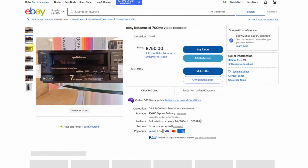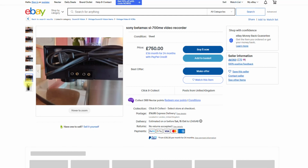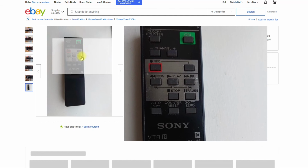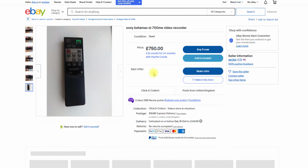It has the original remote, which is a fairly unique style of remote for Sony Betas. This is the RMT-167. It has a few marks on it, a few hairs. 750 quid plus postage and packing.